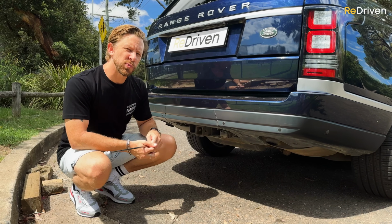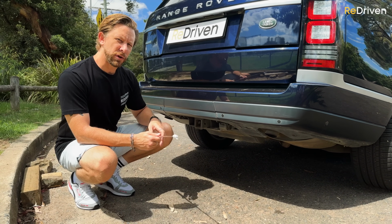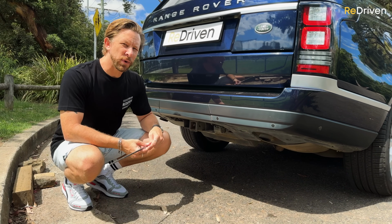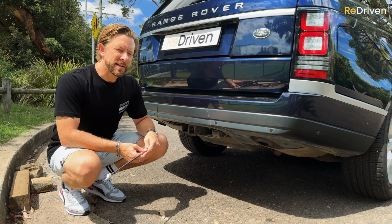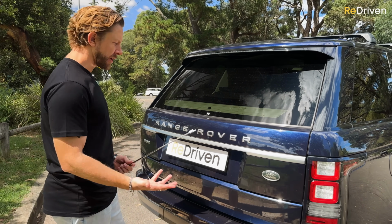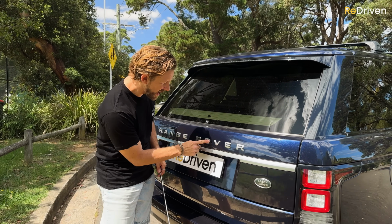And then we've got the issues with some of the optional equipment fitted, like the owner that had a problem with his electrically deployable tow bar not coming out, so he therefore couldn't tow his caravan home. Maybe that's the universe telling him that caravanning sucks. Then you've got annoying issues like the Range Rover lettering on the tailgate and the bonnet. It can kind of tarnish and corrode.